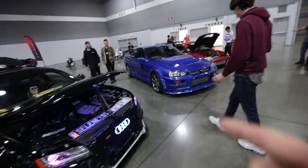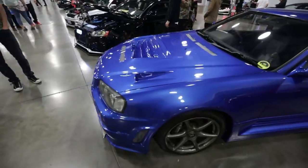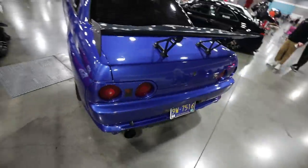Something I have never seen before. I think it's a 32 with an R34 front end. Craziest thing, I've never seen this before. And then you go to the back, 32. What?